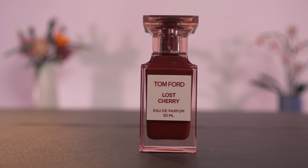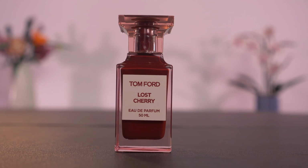This was launched in the year 2018 and the perfumer is Louise Turner. This bottle is the 50 ml. It's the exact same design as all Tom Ford bottles, except it's got this gorgeous dark red color. If it's sitting on your shelf, it could look like an expensive lip gloss or an expensive makeup product. I'm not too well versed, but it looks very, very nice on the shelf.